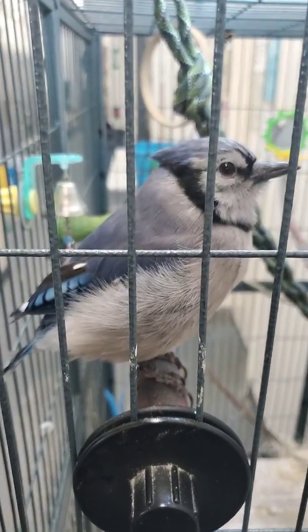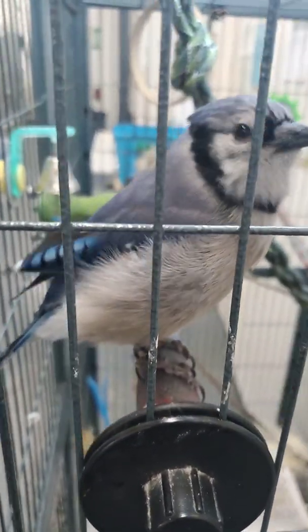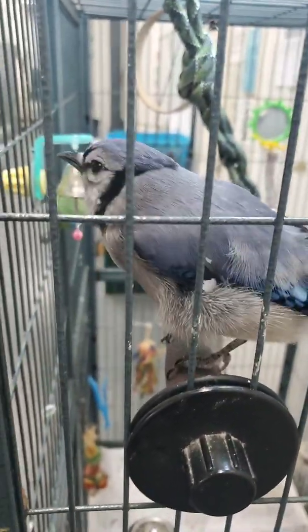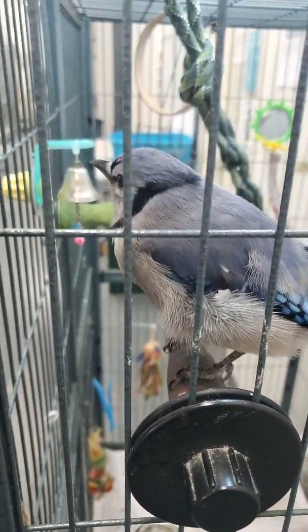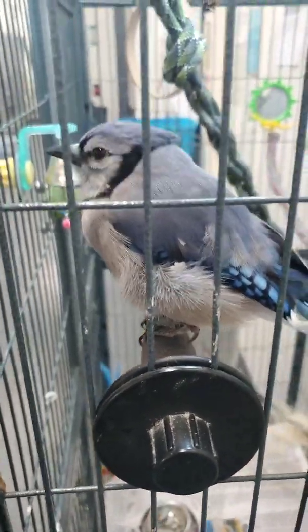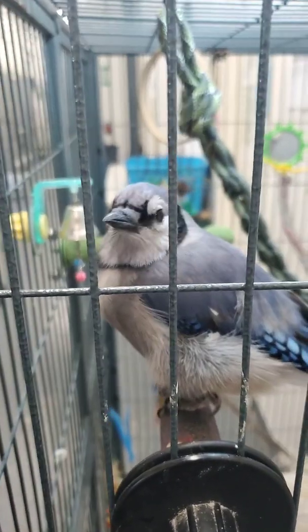So their vocalizations are amazing. They also are incredibly intelligent. They have been seen solving puzzles. Under human care, they've actually been seen using tools, such as strips of paper, to try to drag food closer to them. So they are definitely worthy of respect. They are amazing, amazing birds.